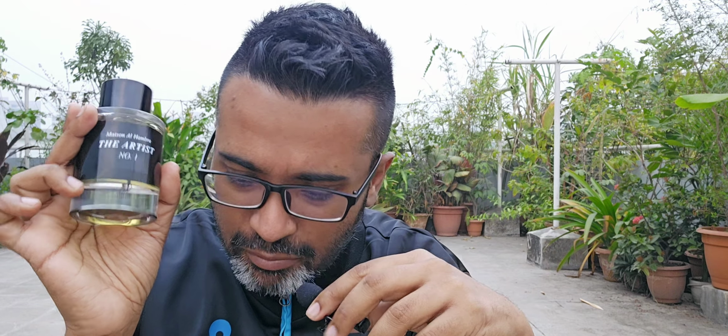I think it's a buy. If you like Portrait of a Lady, it's a buy. If you can afford Portrait of a Lady, I would say rather than buying a decant, this fragrance would be a good one. It has a really nice citrusy, rosy combination without that powdery effect. Terre d'Hermès sometimes gives you the powdery effect. This one doesn't have the powdery effect. So this is 9 out of 10.